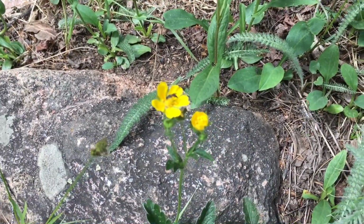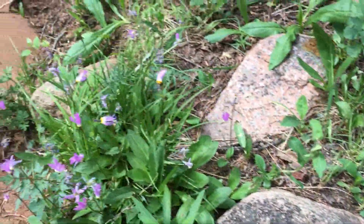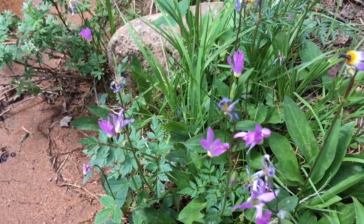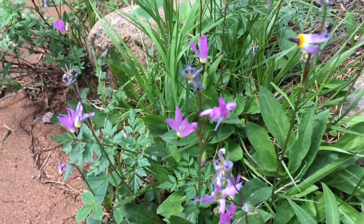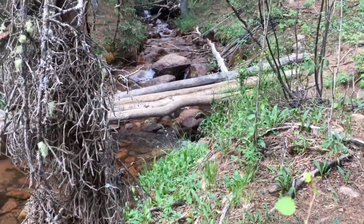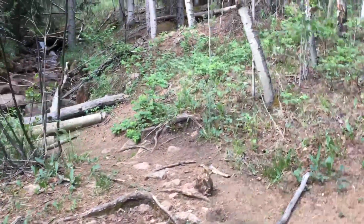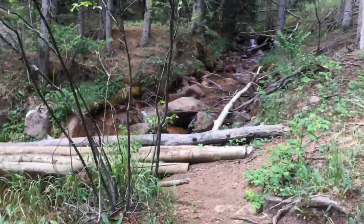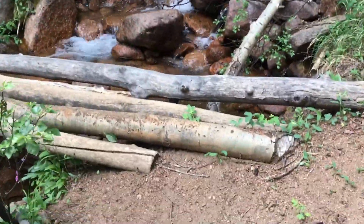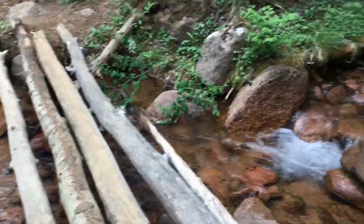Some other yellow flower I'm not familiar with. And some violet flowers. And it looks like there is a way to cross this stream. I'm not so sure how safe I consider this. I guess it's fairly safe.